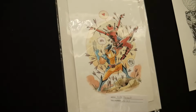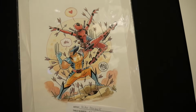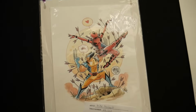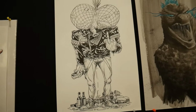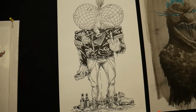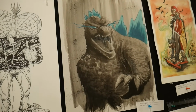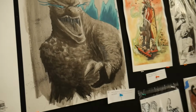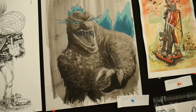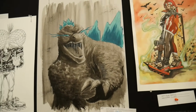Oh, wow, look at that one. I really enjoyed that. Mike Mayhack with Deadpool and Wolverine. Ryan Brown. Oh, wow, look at Ryan's. That's awesome. Super original piece right there. We got a sick Godzilla right there. That's impressive. Dude, that Godzilla is awesome. It's a mean Godzilla. Yeah, right? The new one from the new movie that just came out.